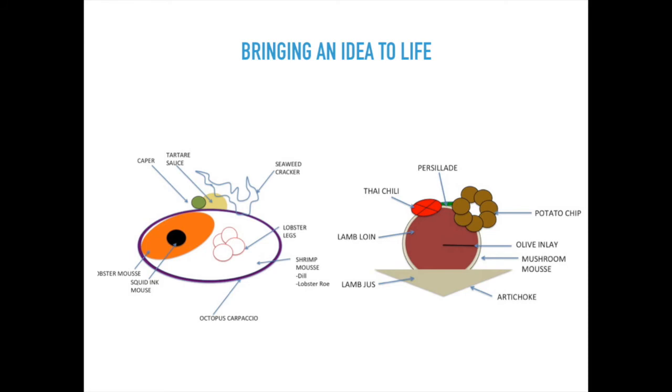When I was on the team, I would just do this on PowerPoint and use the different shapes and say, okay, I want this here. That's going to be octopus, or this is going to be the lamb, and it's going to be a little artichoke on the bottom. This is a great way to just get your ideas on paper if you're not good at sketching. And then you can really look at that and say, well, do these flavors really make sense? If we just look at the lamb piece, you have a kind of lean piece of lamb.